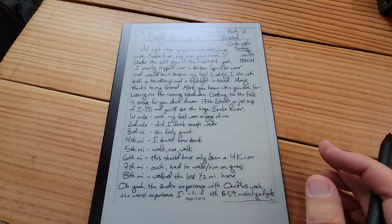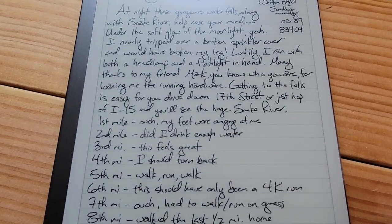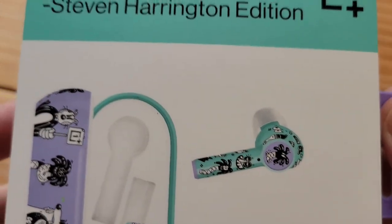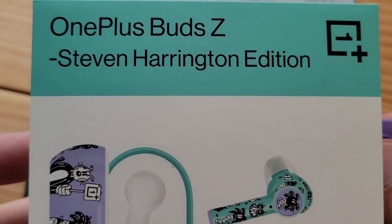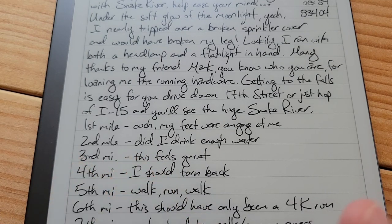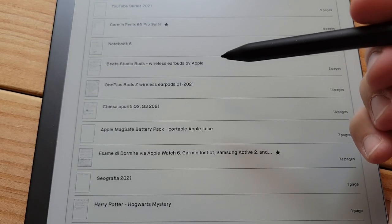This is a review that I'll be posting probably sometime in the next week or so, all about the OnePlus Buds Z, the Stephen Harrington edition. Anyway, so there's your font example, because you were wondering why everyone writes in such large font. I normally don't. I'm able to take copious, copious notes.